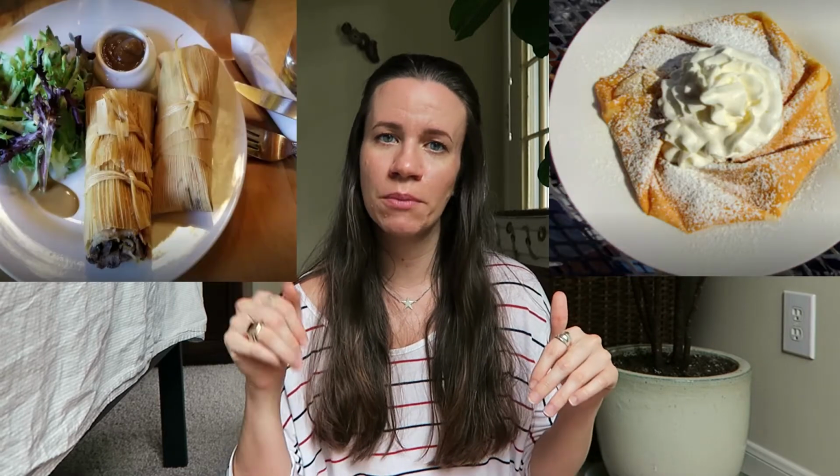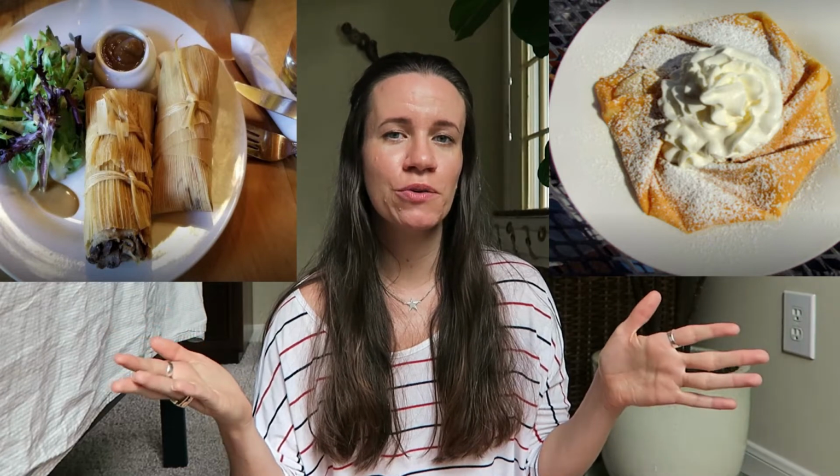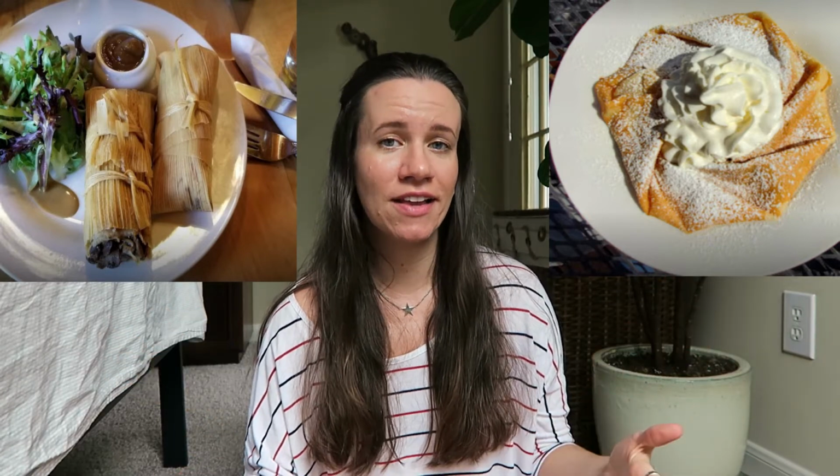My next and final recommendation is La Guignette, and I hope I'm pronouncing that correctly. I am not French, I am Italian, so I don't really know if that's how you pronounce that, but I hope it is. So La Guignette is a French and Latin restaurant, which is quite an interesting combination. Their menu is actually crepes and also tamales. So very different types of food, but very tasty nonetheless.